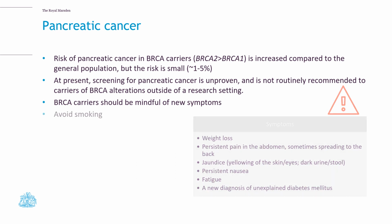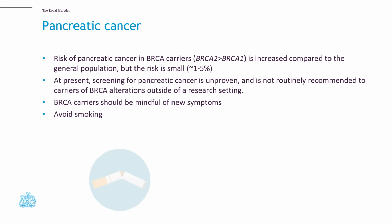The other thing that I tell people to do is to avoid smoking. So avoiding smoking is good for your health, generally speaking, anyway, but it's particularly useful in terms of managing, where possible, the risk of pancreatic cancer. Smoking is associated with an increased risk of that cancer type as well. So if you do smoke, please stop. And if you don't smoke, don't start.